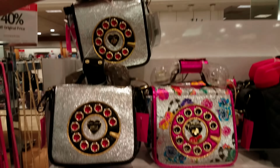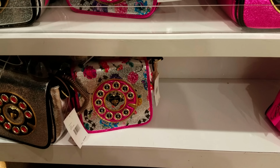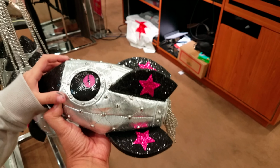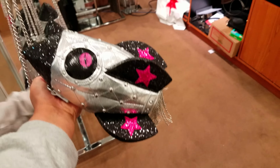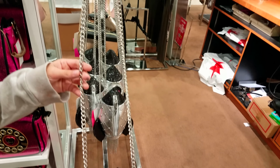$108 for that. Then they have a hot pink one. Look at that. All her styles are right there. And then over here, we have the rocket ship. Isn't that funny? And that is going to be how much? $88. And there's a long chain right there. $88 for that. She's so cool looking.